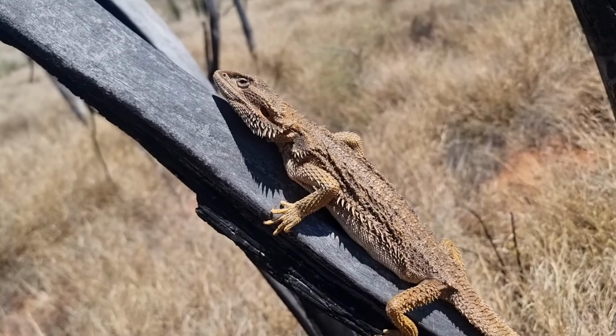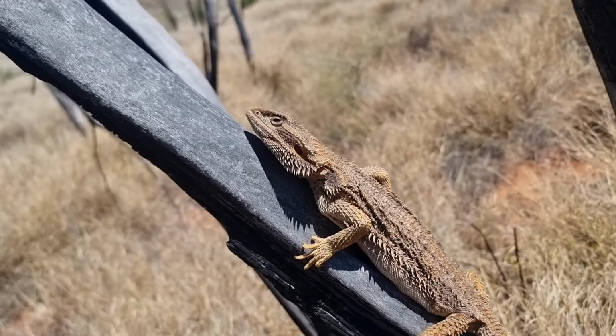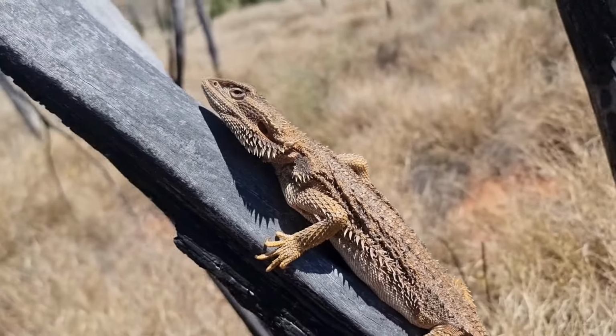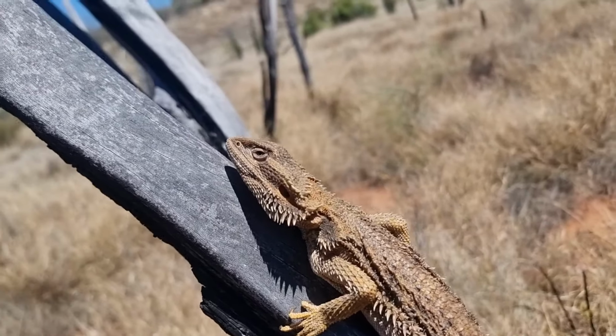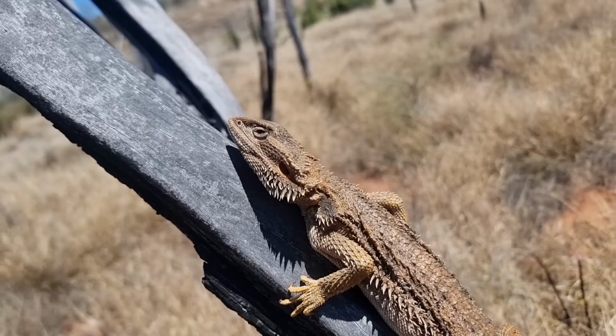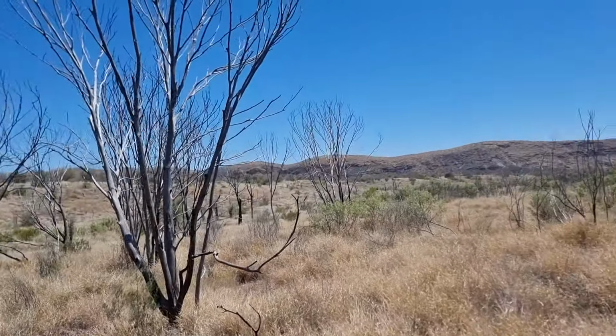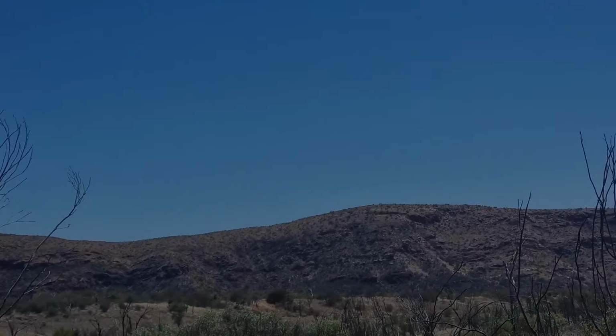She looks really skinny. She looks like she might have just dropped a clutch of eggs. Really cool to see. It's always cool seeing bearded dragons. Super common throughout their range. And with the beautiful West MacDonnell Ranges in the background.